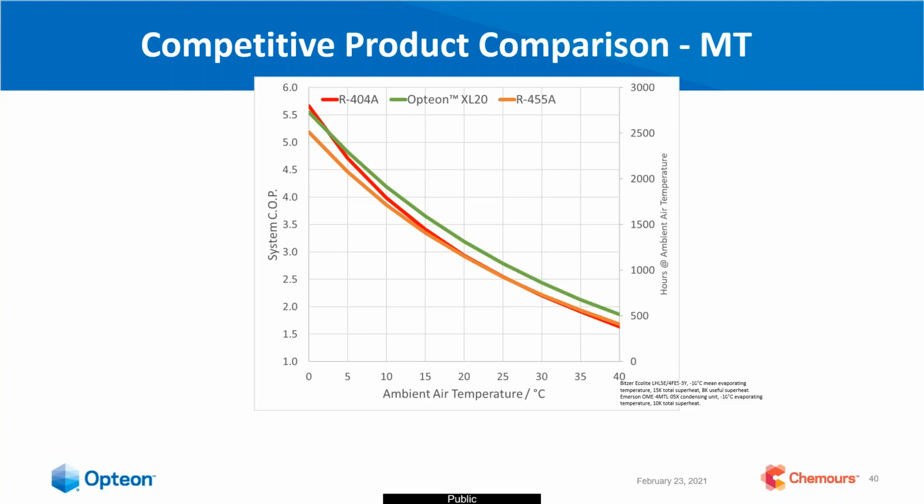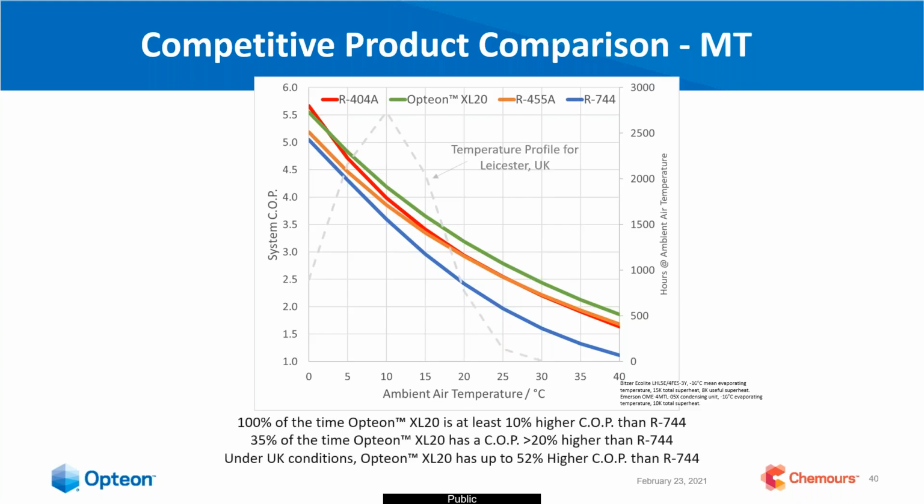So using that software, I'm adding to it a product which has started to be commonly used in things like condensing units, and that's CO2. If you look at COP, this is one of the reasons why CO2, although it's become a popular choice for centralized systems in supermarkets, is probably not a very good choice, particularly with the ambient conditions we get in the UK. We know that in hot climates CO2 suffers because of its thermodynamic properties. But even in the UK, we can see issues in terms of COP. Under certain conditions, 35% of the time, XL20 has a COP more than 20% better than CO2, and in certain conditions it can be up to 50% higher.